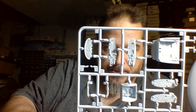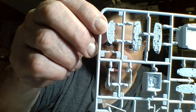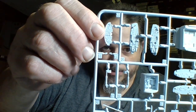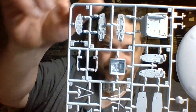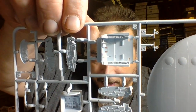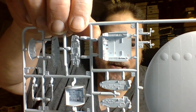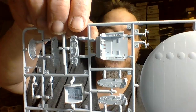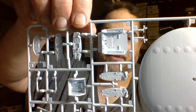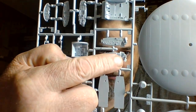And let's take a look at the detail. That's some lovely detail. Detail of the control panel as well. It's engraved. I like that. Anyway, folding wings. Here's the cockpit itself. You see again, engraved detail. Not decals, although decals do come with the kit. It's engraved. Something that I personally like because you can weather it. More of the wing folding detail right here.